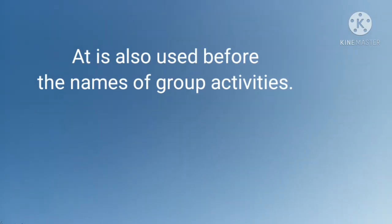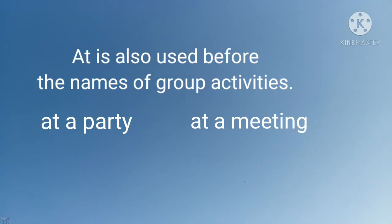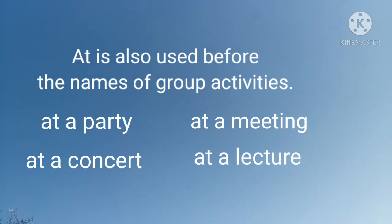At is also used before the name of group activities. At a party. At a meeting. At a concert. At a lecture. And at the match.